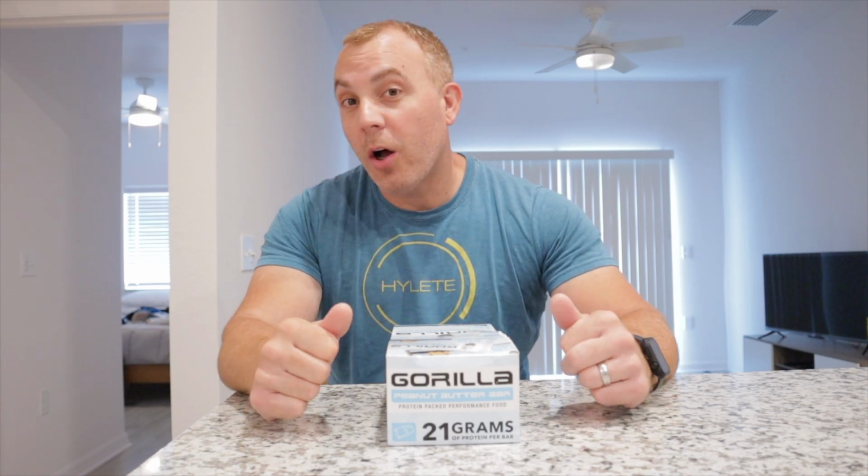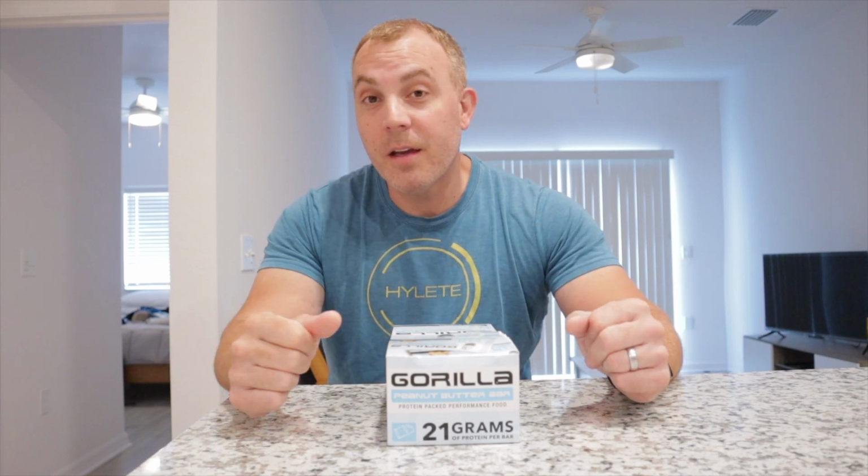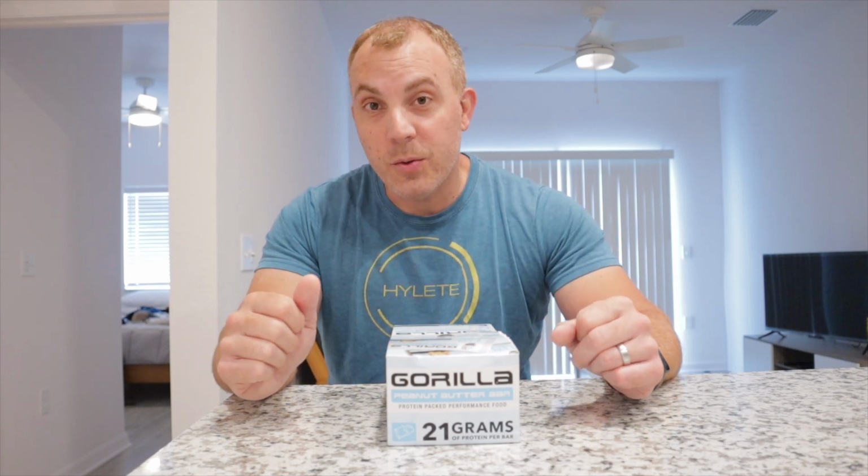We're gonna take it through all of our usual taste tests. Of course, the flavor, how good is that? We'll take a look at the texture. We'll compare the macros to other bars that seem to be in a similar category. We'll see if it's something that's worth buying, if I recommend it, if it might be worth trying other flavors. We'll find out today. So with no further ado, let's dive right into the box here.